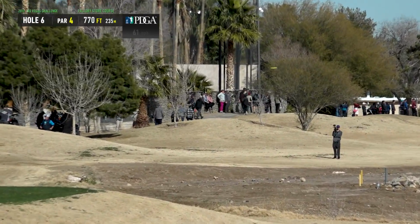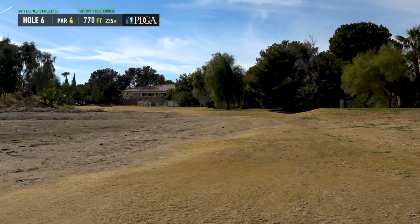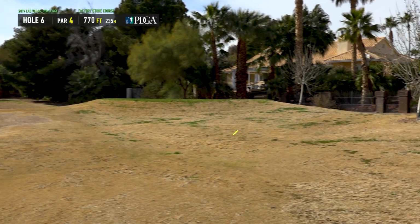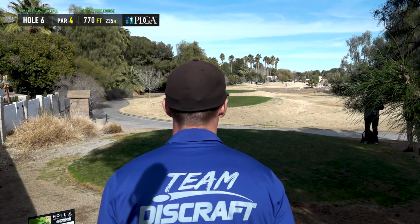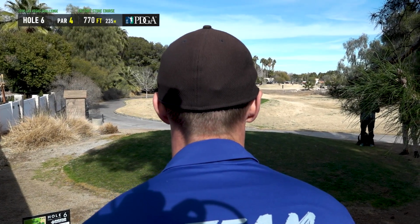Kale. Wow, that was a silky line. Wasn't it? Nice shot. So he'll be on the left there, but he's throwing it far enough to where he should be able to play a fairway driver. Yeah, I think that was his D2 right there.